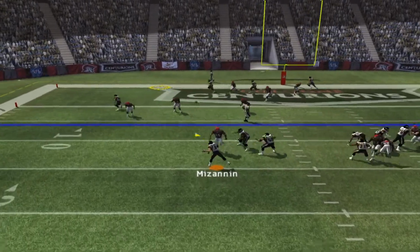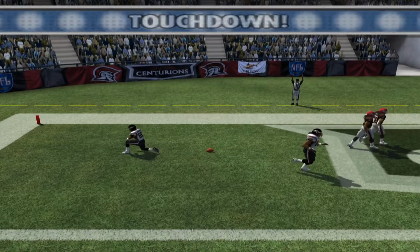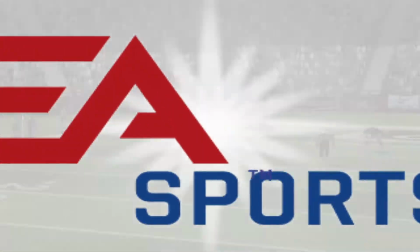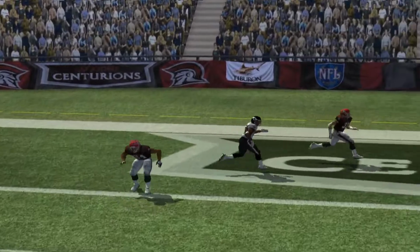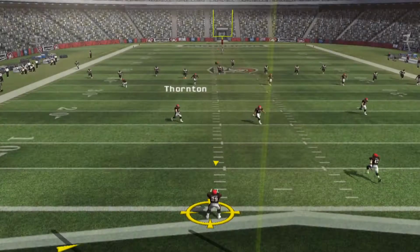Rolls out to his left. To the end zone. Jumps up and comes down with it. Touchdown, fire. This is a good play by the offense in the red zone. The wide receiver is going to break away right here and come up with a catch.